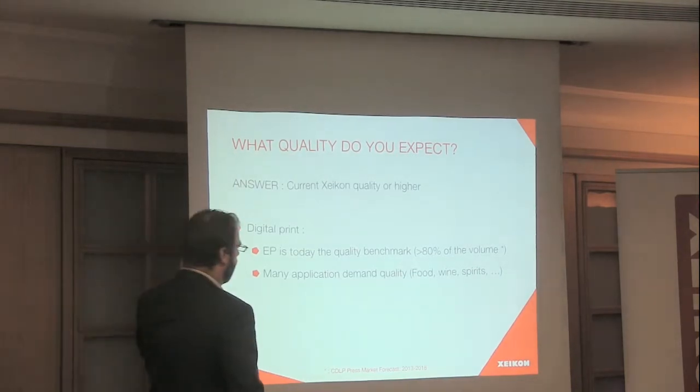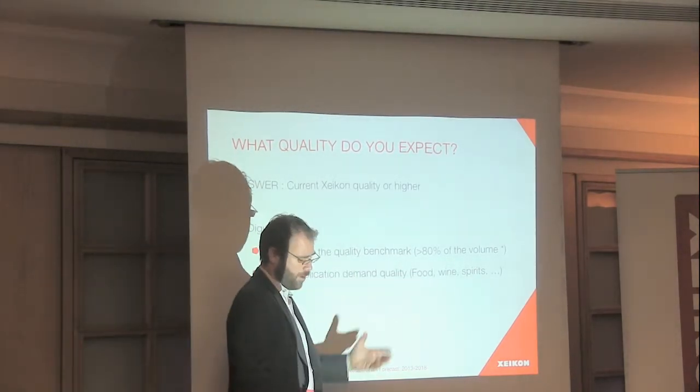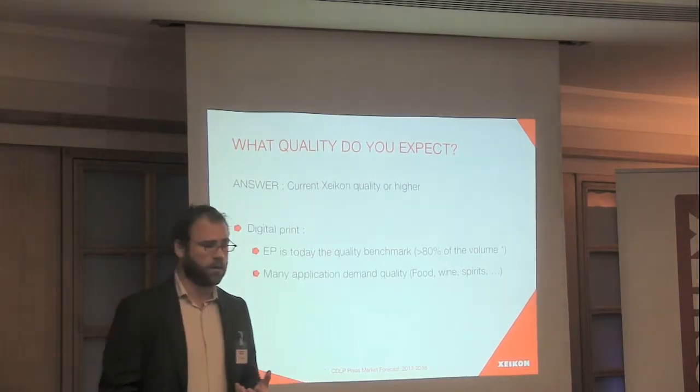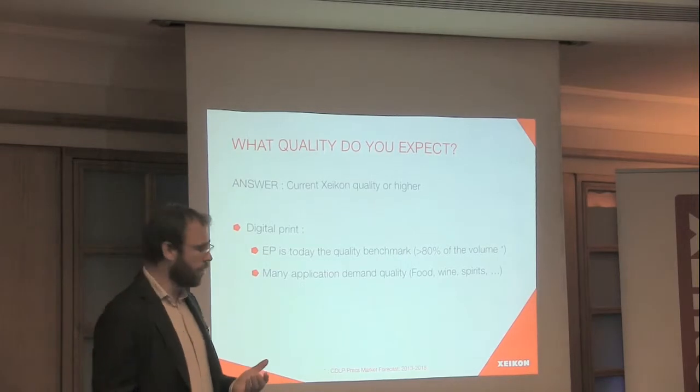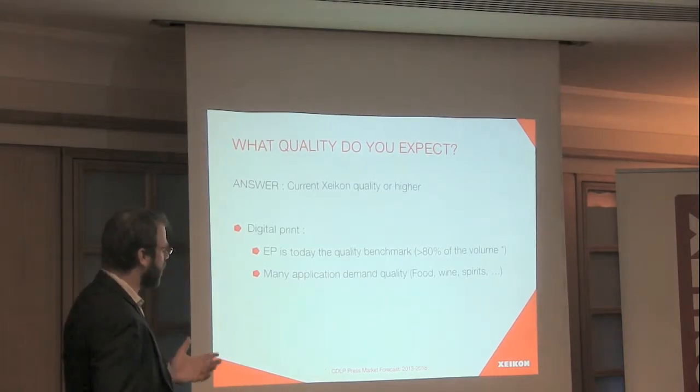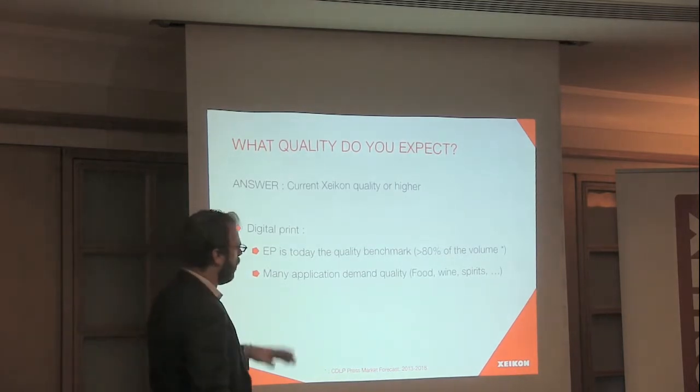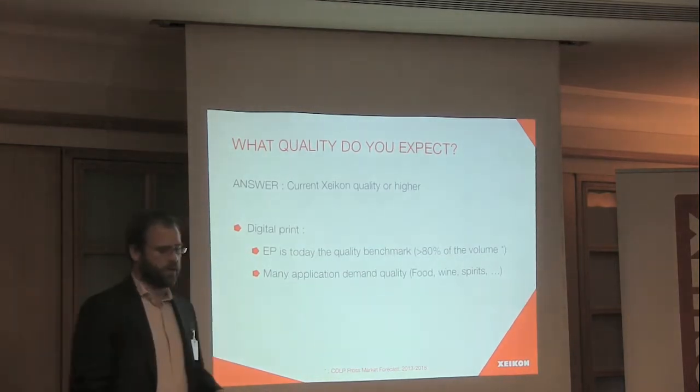You'll see that these are really labels and packaging that require really high quality. There are other markets, like industrial labels, where it's less of a topic. Health and beauty, to a certain extent, also a bit less. But really in wine and spirits, that's where they really want to have good quality.